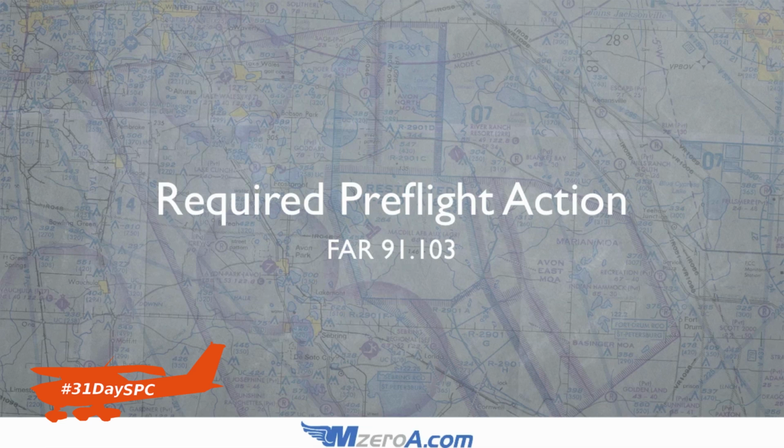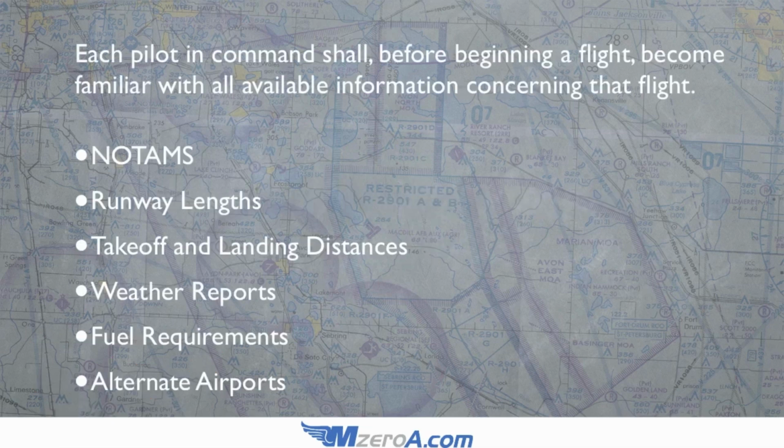So again, I've talked about this before, the required pre-flight action found in FAR 91.103, which basically says, each pilot in command shall, before beginning a flight, become familiar with all available information concerning that flight. What they're looking for are things like NOTAMs, and this is a big one.